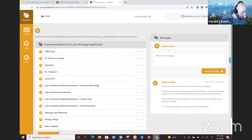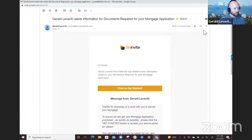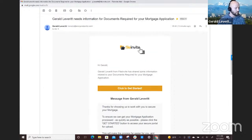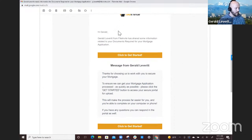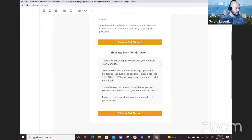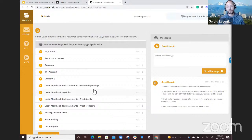When a client actually gets an invite, they'll either get it through email and or text message. This is kind of what it looks like. You would put your company's branding here along with your color scheme, and they'd get a customized message that says, hey, we're requesting this for your mortgage application. Click to get started. And when you click it, they're immediately brought into here. So there's no need for a login. We all have more than enough logins to remember and to save and create. So we wanted to do away with that.